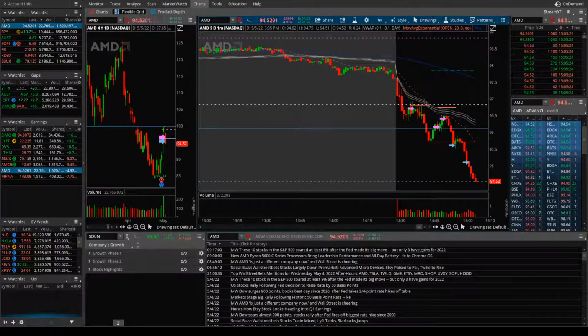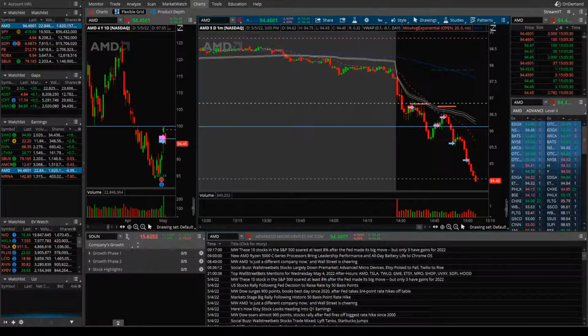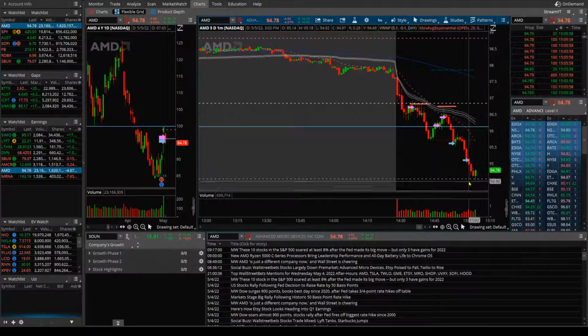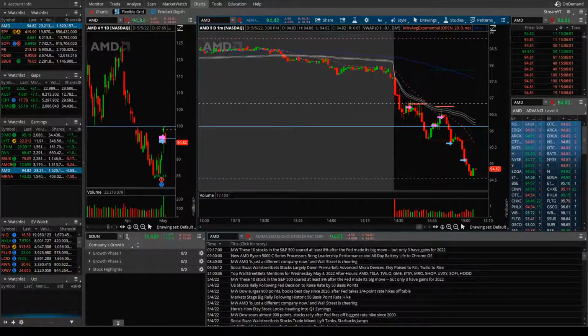Come on, break, 94.50s. Break. Okay, break. Wow, okay. SPY's washing as well. I'm not taking yet. SPY's washing. Dude. Okay, so that's the bounce coming in. Should have taken that 94.50 when I had the chance. It's just that SPY wasn't helping.